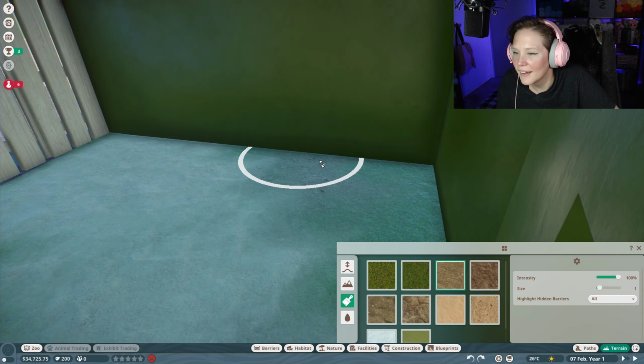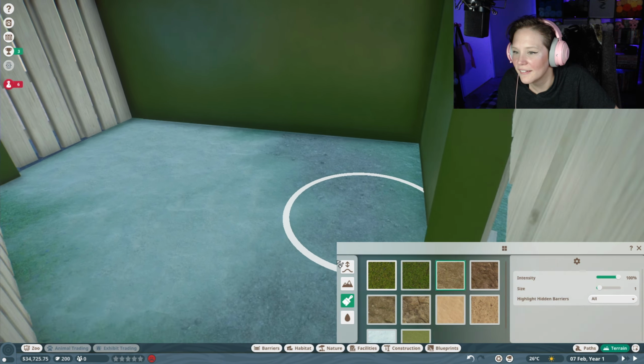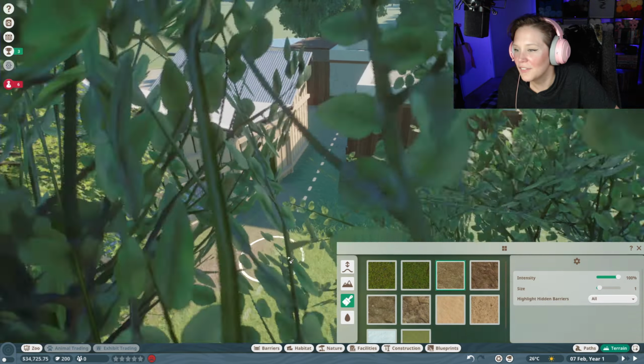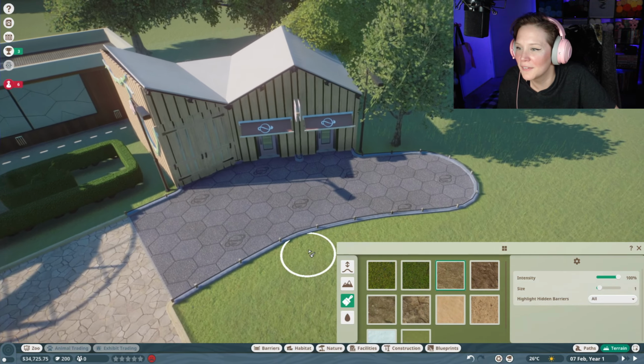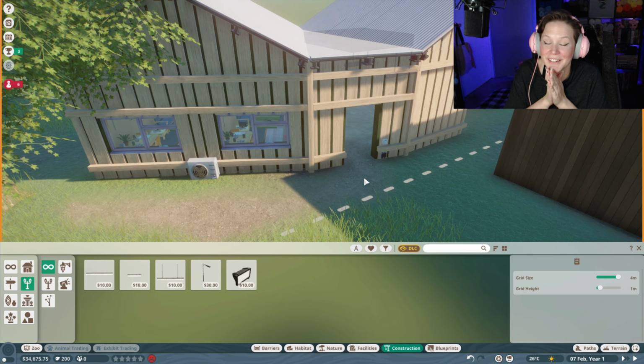Perfect. Add some here as well. Nice. That's gonna be a cute little storage shed area. I'm super psyched about that. And I added a few more things.